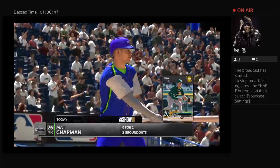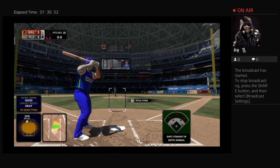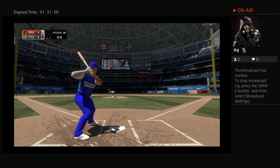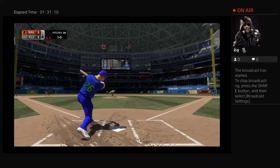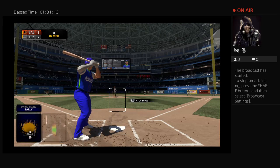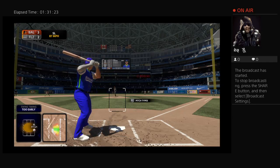In now, Matt Chapman. He's hitless in his 2 at-bats so far. Chapman. First delivery to him on the way. And a good idea to hold off on that swing. It's ball 1. A ball and a strike to count to Matt Chapman. Now a swing and a miss, and he's behind 1-2.